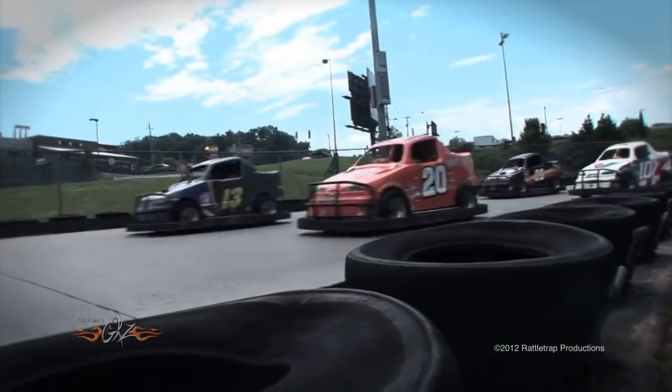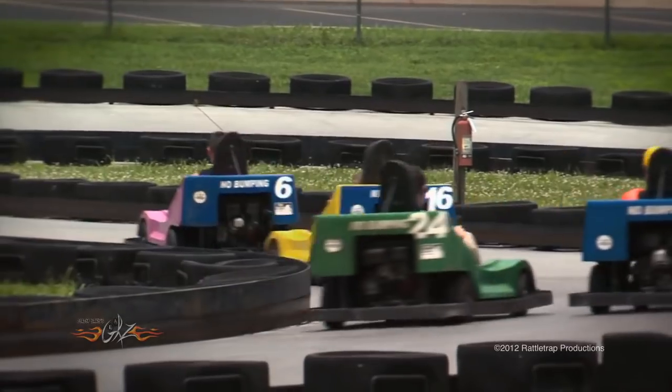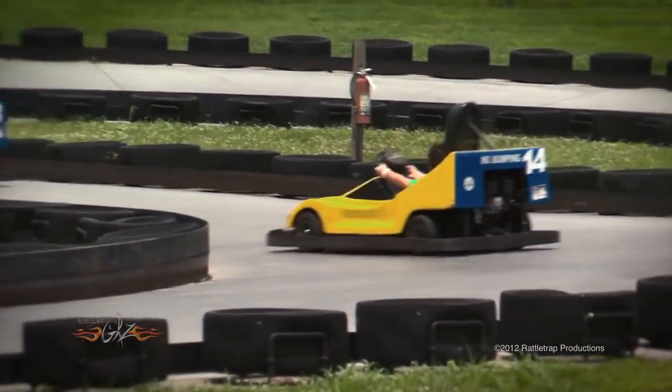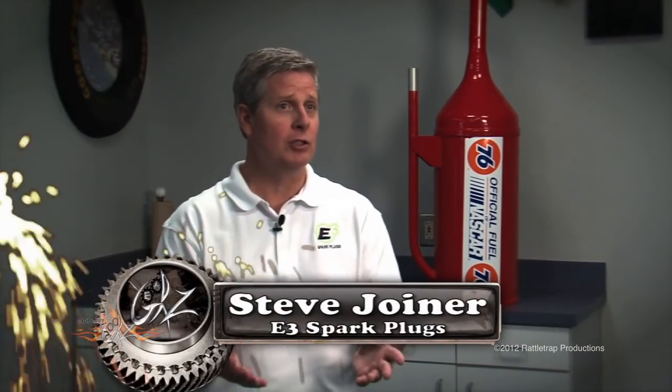First question everybody wants to know is, what's the fastest car and how do I get there? But with around 200 small engines running all day long, it takes a lot of maintenance to keep them running. And you might be surprised on the types of products they use. The E3 small engine plug is really where E3 started.